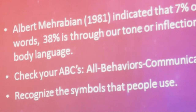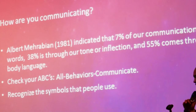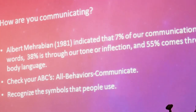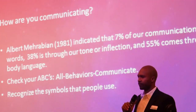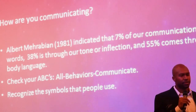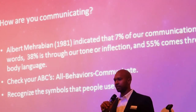Now, communication. There's a UCLA professor that did a study back in 1981. And he looked at the way in which we communicate and how we receive communication. 7% of what we communicate is heard in our words. About 38% is heard in our inflection and our tone. 55% is in our body language.